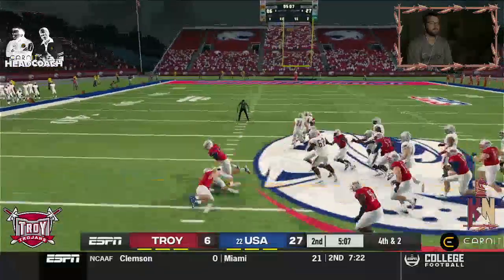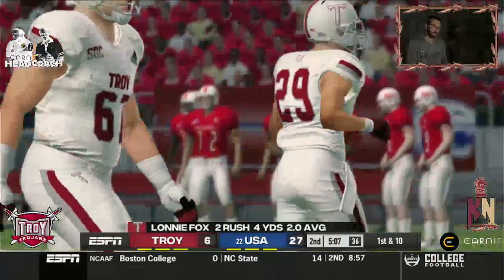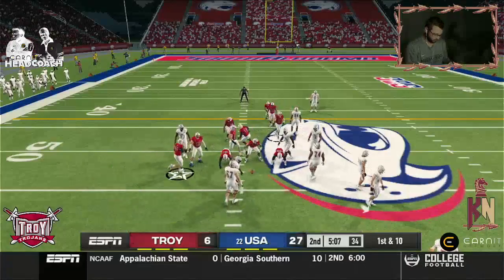Kind of surprising here that they didn't elect to punt. I don't agree with this call. Gets to about the 47-yard line. That makes it first and 10.